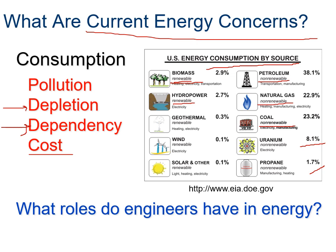Biomass is, for example, if you've got a wood stove at home. Geothermal, wind, as well as solar are renewables that are a very small percentage, but also increasing, and we expect those to be increasing in the coming years. Certainly, the incoming federal administration, we expect, is going to increase these renewables because of the role of all non-renewables in climate change. What roles do engineers have in energy?